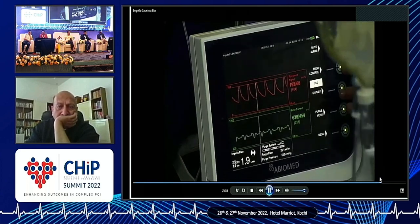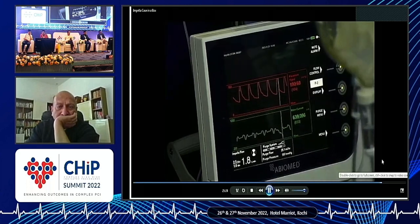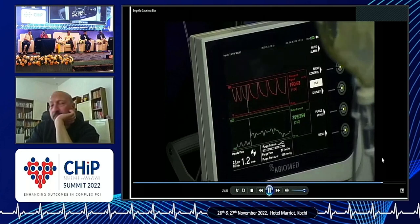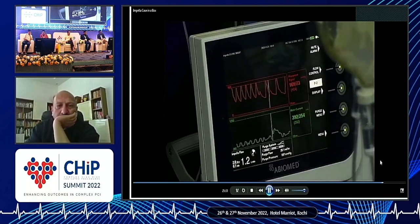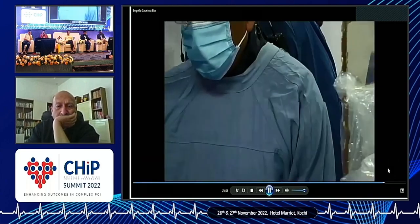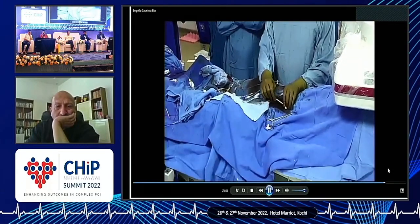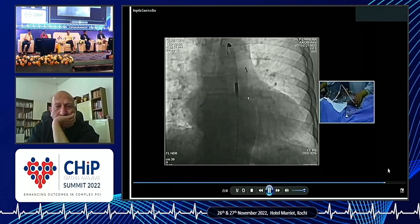Down to P2. Okay. So we are ready. I'll take it out from the LV into the aorta first. Fluoro, please. Fluoro, and here Fluoro. Okay. Yeah. So I am in the aorta.